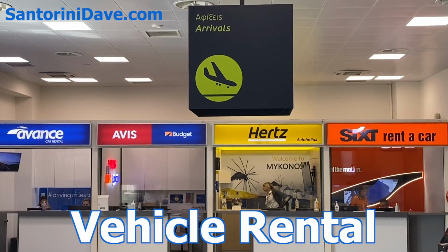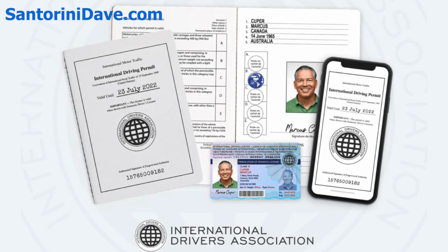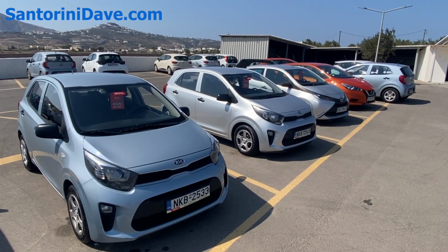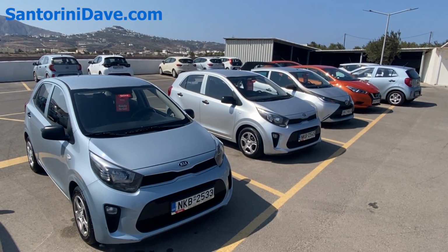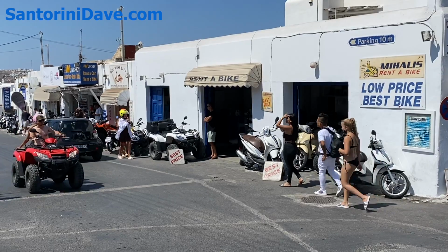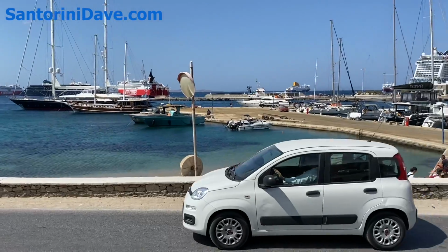If you're interested in renting your own vehicle for getting around Mykonos, you have many options. First, you'll need to obtain an international driver's license, which is best done before you begin your trip to save time and money. These are available through government-authorized organizations such as AAA or CAA or online. Renting your car far in advance will also save you money. There are many vehicle rental offices around the island, including close to the airport, in Mykonos town, and any hotel can help you to arrange this as well.